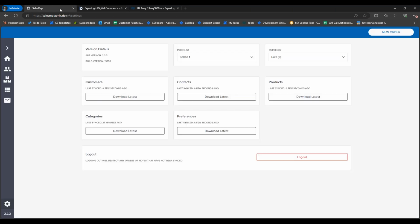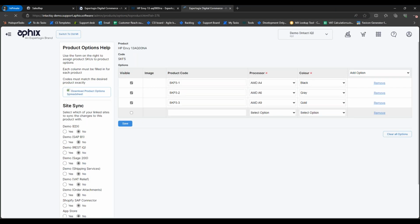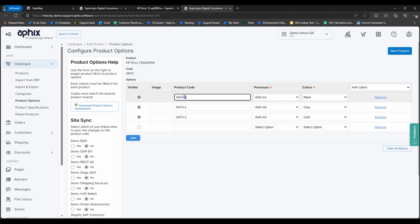So if I go into view this option, I can see that there are two base options here, a processor and the color that's assigned. I click on the edit options button. I can see this here where we've added the SKU codes, and you can see this from another webinar that we have. These are the SKU codes that exist in the ERP. This code here is actually a fake product. The actual parent product can be a real product code or it can be a fake product code.